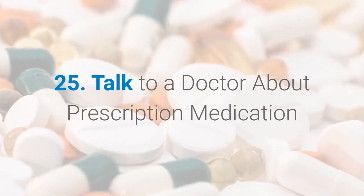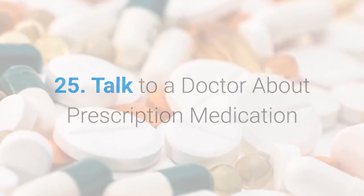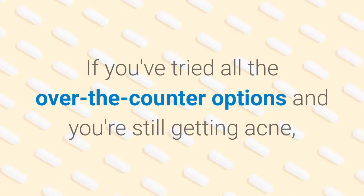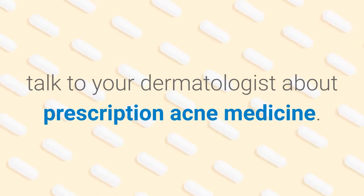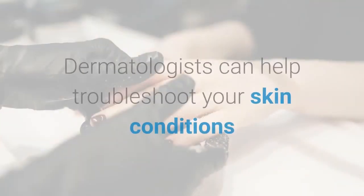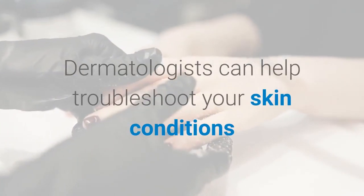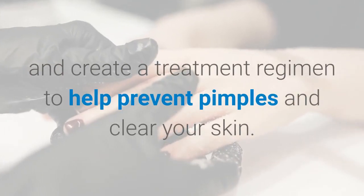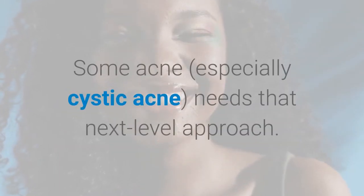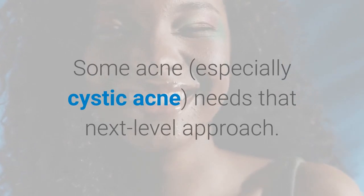25. Talk to a doctor about prescription medication. If you've tried all the over-the-counter options and you're still getting acne, talk to your dermatologist about prescription acne medicine. Dermatologists can help troubleshoot your skin conditions and create a treatment regimen to help prevent pimples and clear your skin. Some acne, especially cystic acne, needs that next-level approach.